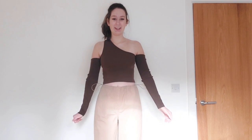Next, I got this long sleeve, shoulderless sweater, jumper. It's really cute. As I said before, the quality is amazing. The fabric feels so luxurious and so good on the skin. I love how it's shoulderless. It's so trendy right now. You know, the leg warmers and the arm warmers are so in right now. So I love how it's asymmetrical.